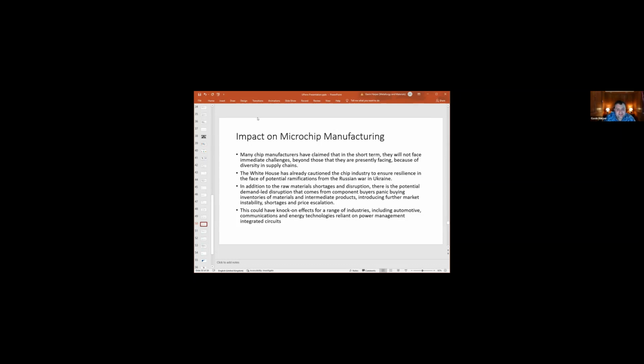So many chip manufacturers have said that in the short term, they don't face immediate challenges because they've got a diversity of supply chain for some of these different key precursors. The White House has already told everyone to be on guard, realising that there are potential ramifications. But it's not just about how much material is out there and how much is needed and reconciling supply and demand. If everyone goes into protection mode and tries to panic buy inventories and ensure that they are resilient against supply disruption, then everyone loses in a way. So it's trying to find a way of balancing individual companies protecting themselves and the market functioning.